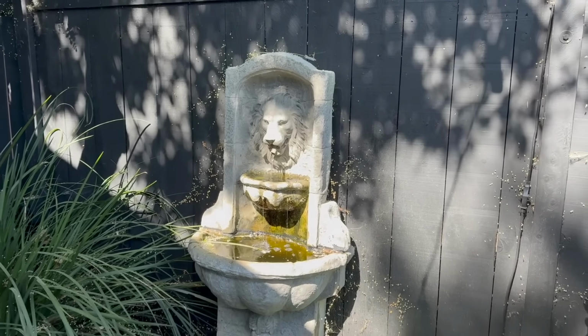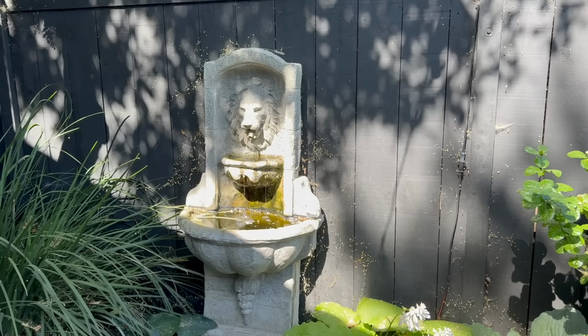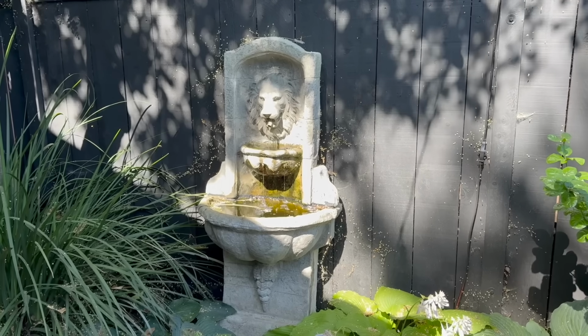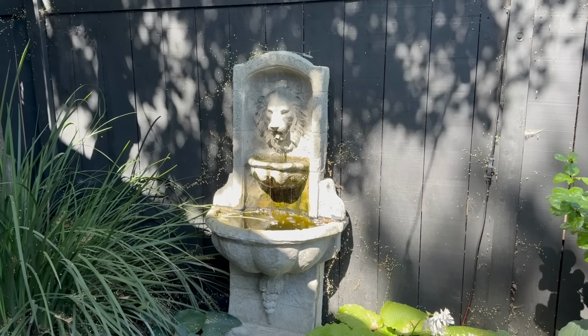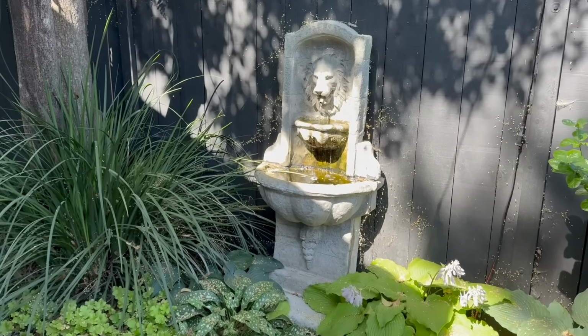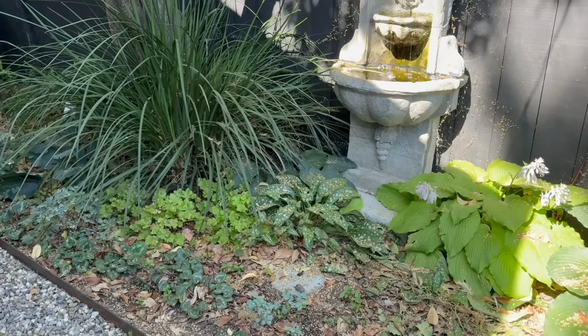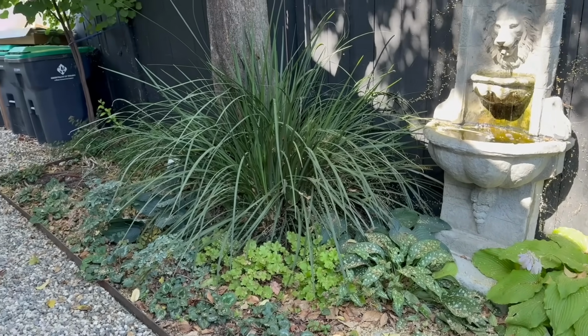So I'm even thinking about maybe moving the fountain and putting something else in this place. We love having the sound of water right here, but this is a lot of work underneath this tree. So we'll see. I think for today, we're just gonna start by just ripping everything out and giving this a good clean. And then I will not feel so stressed.